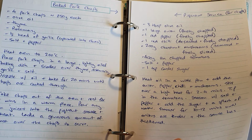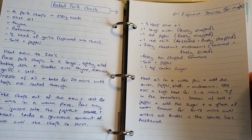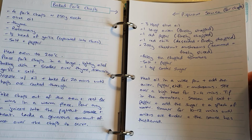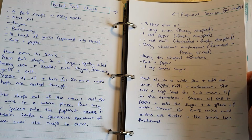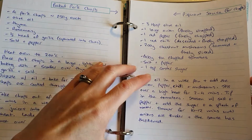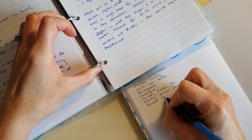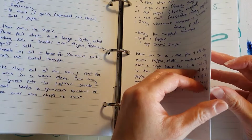So I think I might leave it for now. Or do I want to? Because I do think it did actually reheat okay. I think it would. Because they were actually quite nice. Yeah, I think I'm going to add them on here. Baked pork chops.